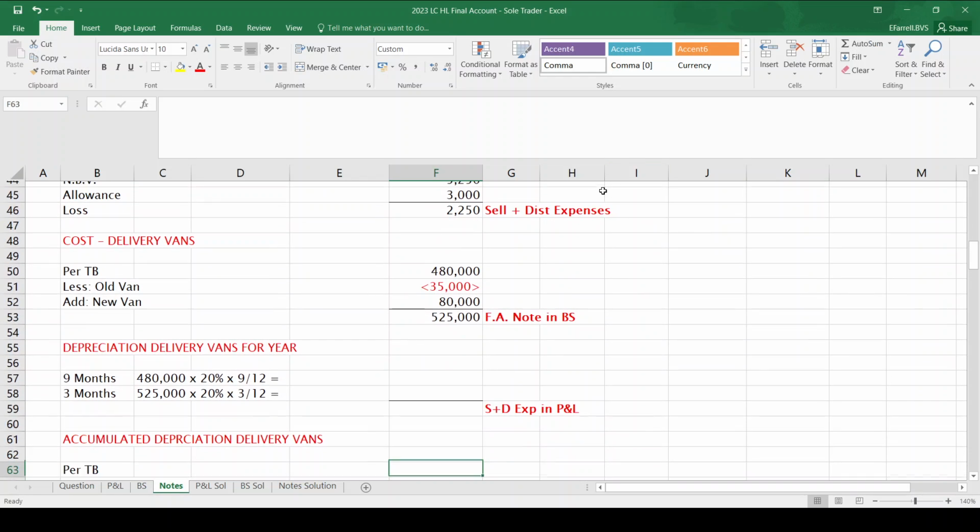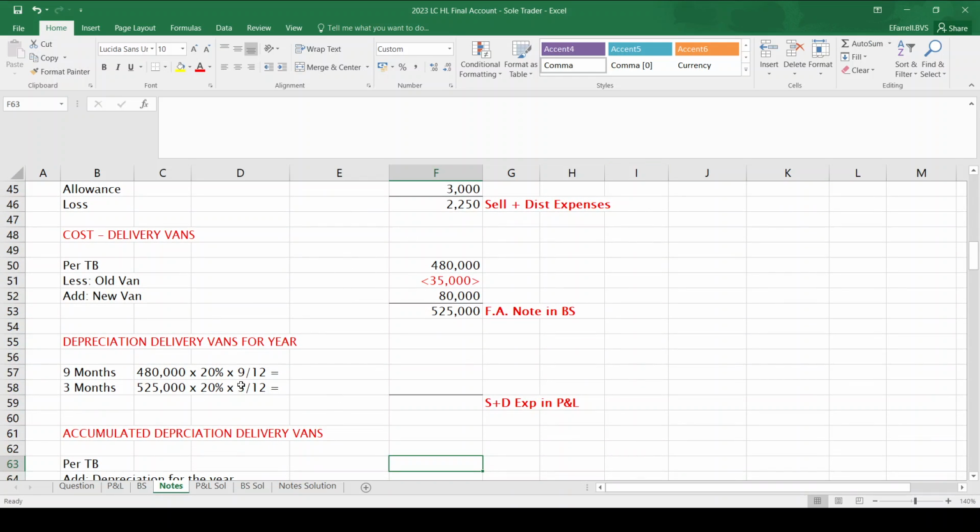Now we need to work out the depreciation. So that's the third note done as cost of vans. The next two notes are to do with depreciation.